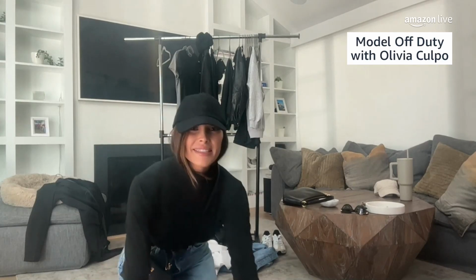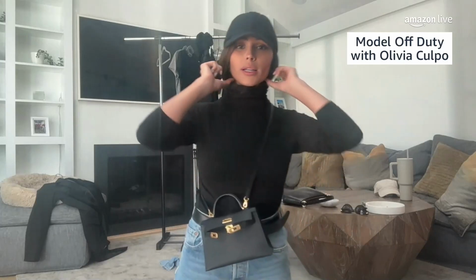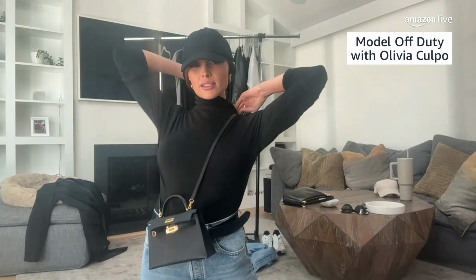This hat is amazing. This is $15.99. It comes in four colors, and the four colors are actually really, really good. So this is just a really good shape. I feel like it's hard sometimes to find hats, especially when you're buying them just from looking online. You can't always tell what is going to look the best.